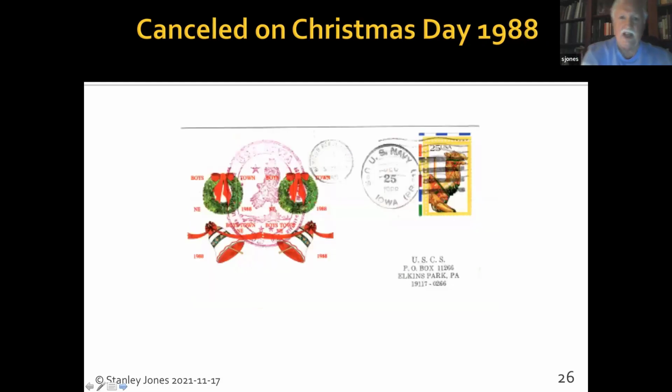And then here's a Navy ship cancel from the USS Iowa. John Hotchner is going to use this sometime down the road, he told me. I shared this with him. He's interested in ship cancels and ship mail. And this is a really interesting one. This is the USS Iowa cancel, and it's on a block of 4 of Boys Town. Those are Boys Town seals.